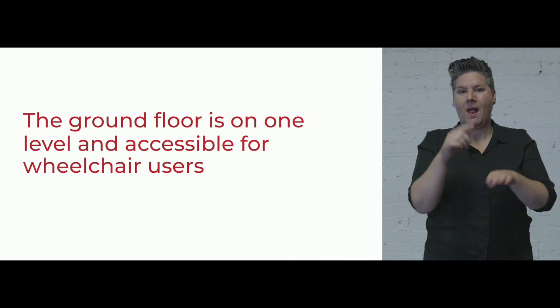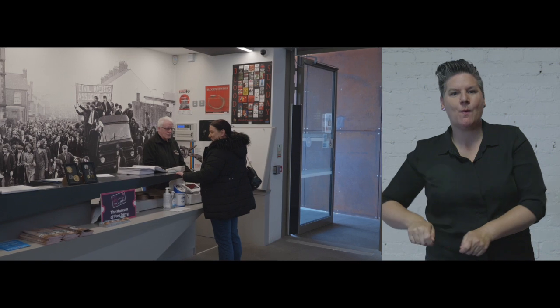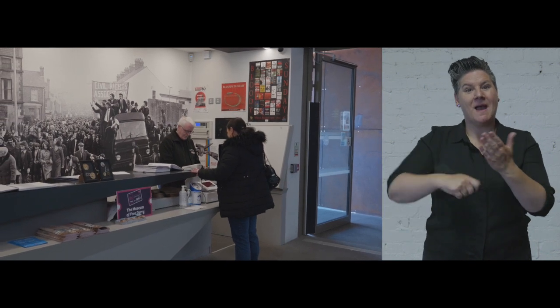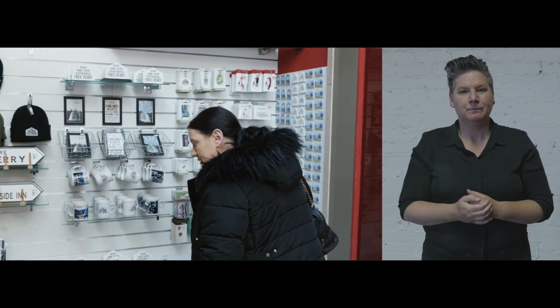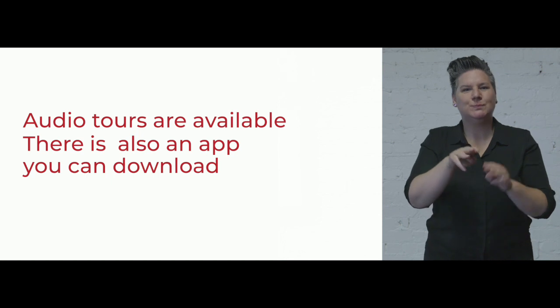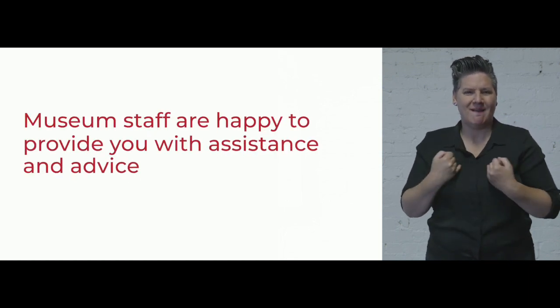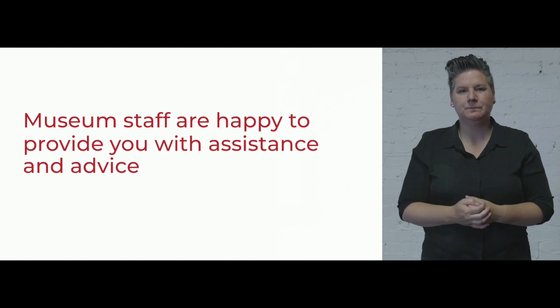To the right of the entrance is the reception desk. At the reception desk there is an audio loop and low counter. This is where you can buy your ticket for the museum. You can also pay for items purchased from the museum shop or collect audio devices to enhance your experience of the museum. There is an app that you can download to your phone and that you can use for your journey through the museum. Museum staff are happy to help and provide you with assistance and advice.